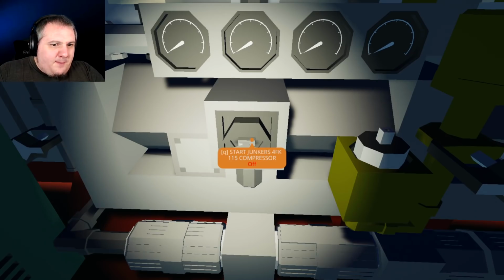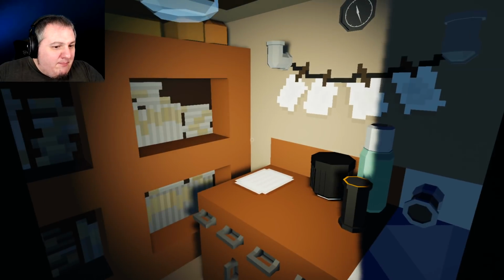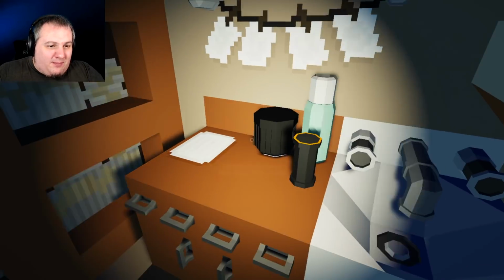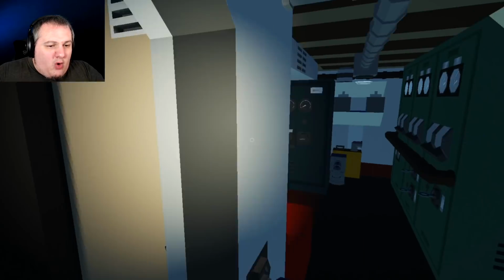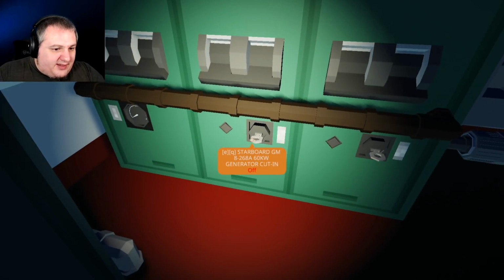Compressor, not compressing. Dark room and film storage. Open that door up. Oh, look at this! Amazing! They really did cram so much into this ship. I'm very impressed. But I'd be more impressed if I can get the engines turned on. Oh, this looks important. Okay, circuit breakers. Breakers on.